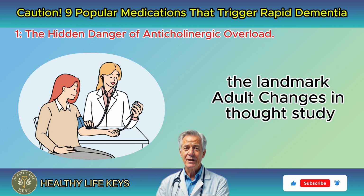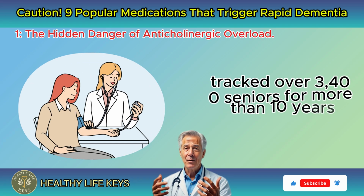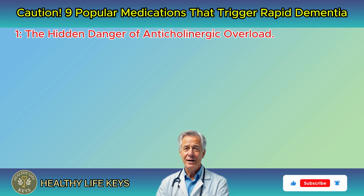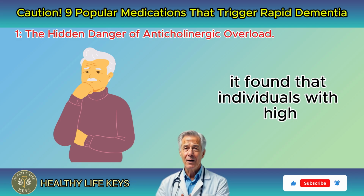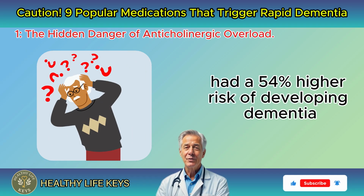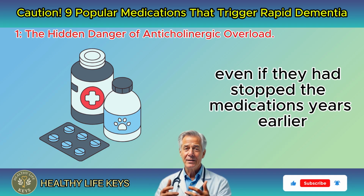The landmark Adult Changes in Thought study tracked over 3,400 seniors for more than 10 years. It found that individuals with high cumulative anticholinergic exposure had a 54% higher risk of developing dementia, even if they had stopped the medications years earlier.